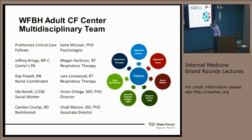It's a multidisciplinary team that includes nutritionists, nurse coordinators, respiratory therapists, social workers, psychiatrists, research coordinators, and all of you, to help us take care of these patients when they come into the hospital with complications and things. And you're part of our team, and we thank you all for helping us care for these patients and helping them live long, productive lives.